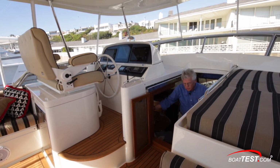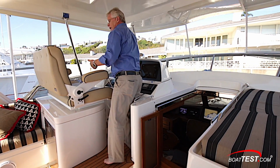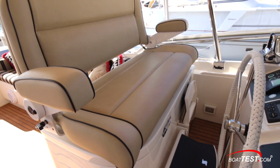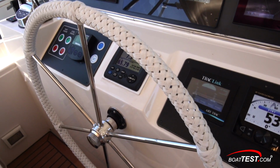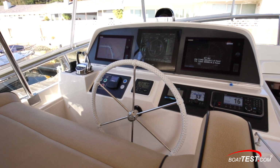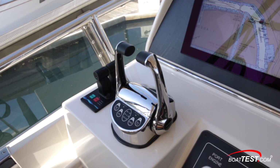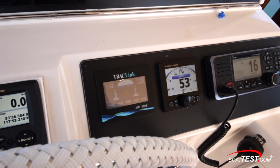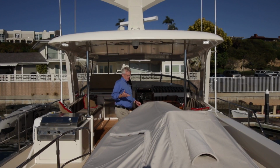Now, our second operating station is in the flying bridge, up a 10-inch elevated platform. Again, a double-wide Stidd seat, ultra leather upholstery, raised armrests, and flip-down footrests. And oh, look at this wheel. I really have to appreciate the beautiful rope work on this. The main panel consists of a pair of 14-inch displays, a center 16-inch display, compass just ahead, thruster controls, engine controls, the engine start-stops, windlass controls, Furuno display, stabilizer control, autopilot, and a VHF, all port side mounted.